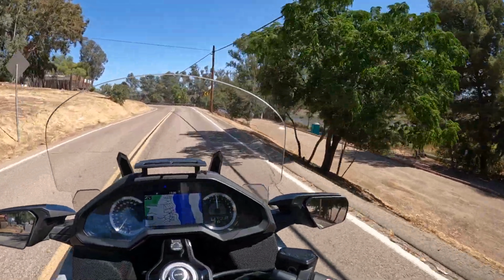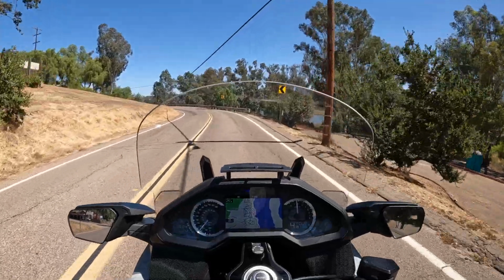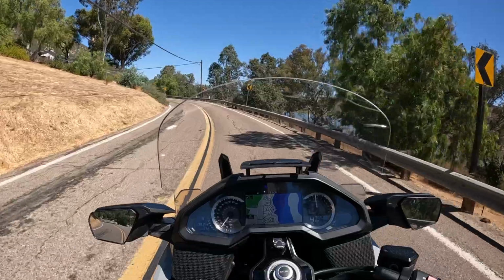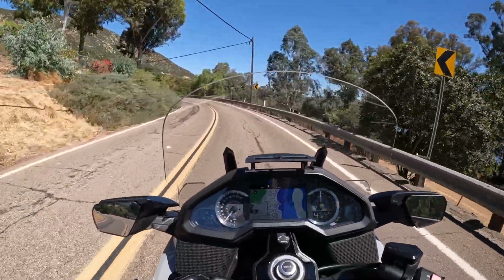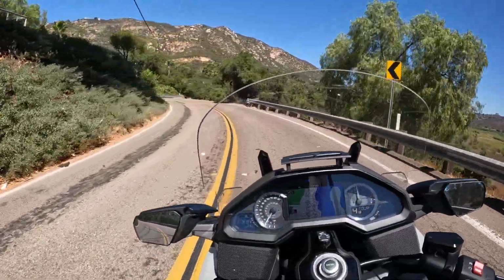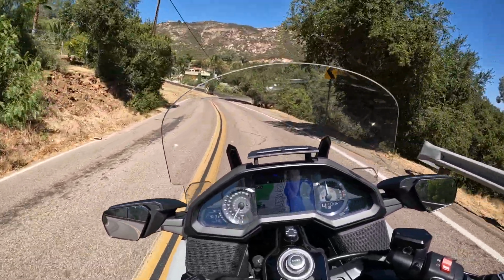Here's Lake Hodges on our right. Super popular spot. People love to trail run and trail ride on their bikes. I don't think they allow dirt bikes. I think it's just pedal bikes, off-road bikes.